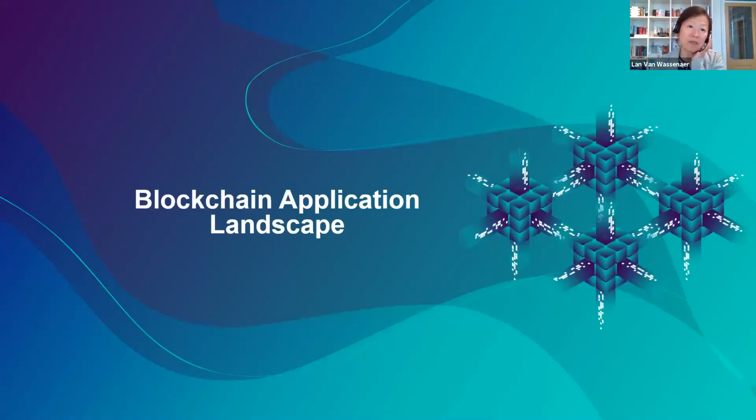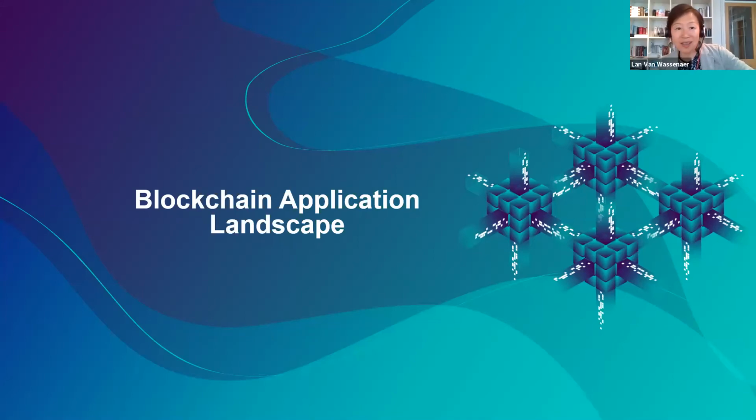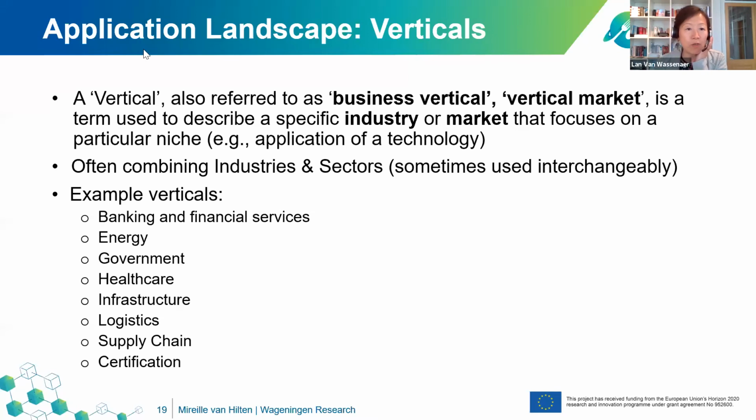Yes. I think now the main part about the blockchain application landscape, after introducing the theoretical references and our research methods, I think it's good to look at the landscape with different lenses and different views. But first of all, the title we used, blockchain vertical, is a buzzword that is used a lot in business literature. But I think it's good to refer to it. It is also sometimes referred to as business vertical or vertical market. Obviously, different from a horizontal market, it's a term just used to describe a specific industry or sometimes a collection of industries or markets that focuses on a particular niche.